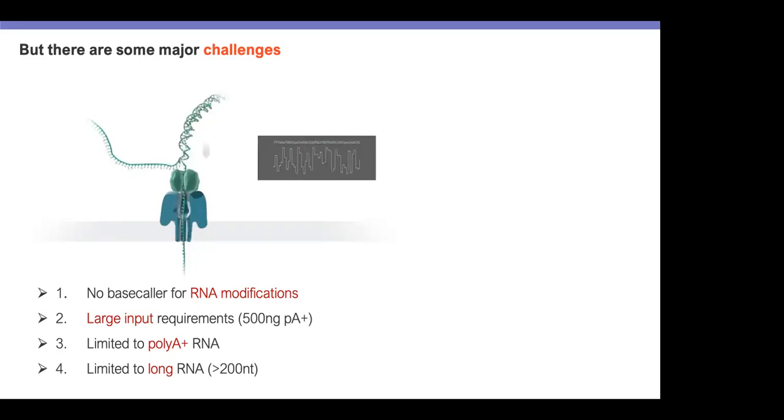The second is that you need relatively large input requirements. And this partly makes sense because you're sequencing native RNA, so there's no amplification step. So of course you can only sequence as much as you put into the flow cell. It can probably be optimized, but in any case, this is also a limitation that needs to be taken into account. The third limitation is that at least the commercial protocols are limited to only polyadenylated transcripts. So if you're interested in other populations, you need to come up with some solution to solve this problem.